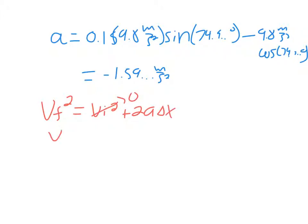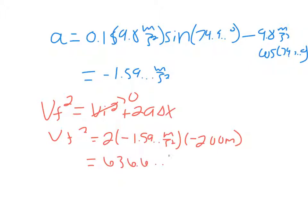Starting from rest, V final squared equals 2 times negative 1.59 meters per second squared times, my delta x would technically be negative because the displacement is to the left, so times negative 200 meters. Multiplying these out, we get 636.6 meters squared per second squared for V final squared. Taking the square root, V final equals 25.23 meters per second. So in part 1, when they reach the bottom of the hill, they're going 25.23 meters per second, and that again would technically be a negative number since they're moving to the left.